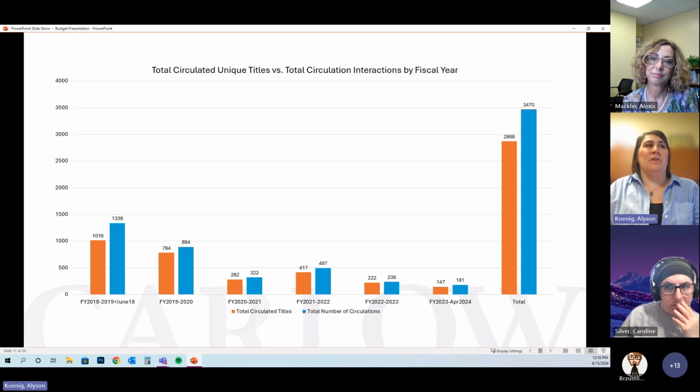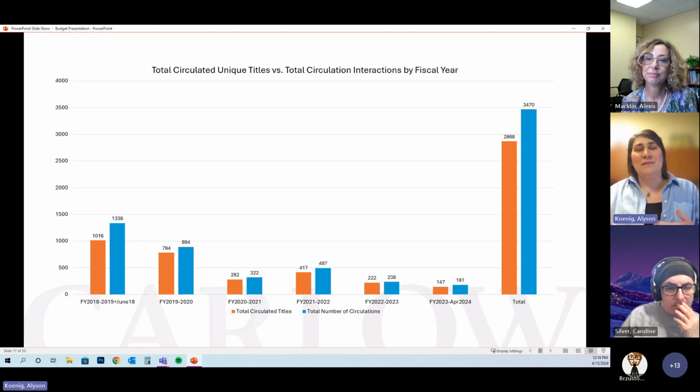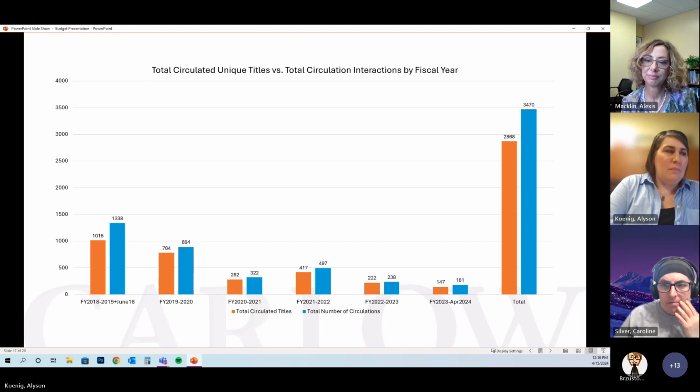This total of 3,470 is a number that another library does in 1 year or less. I mean, that could be 1 semester. This is over the course of fiscal year 2019 to now. So, our physical books do not move. And this was just further supporting the decisions that we're making.